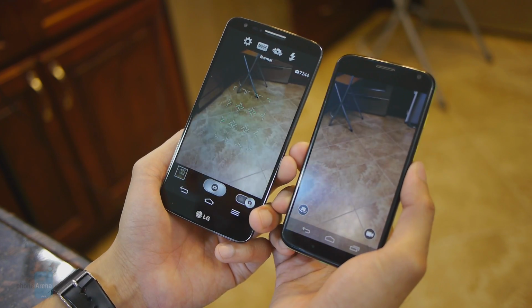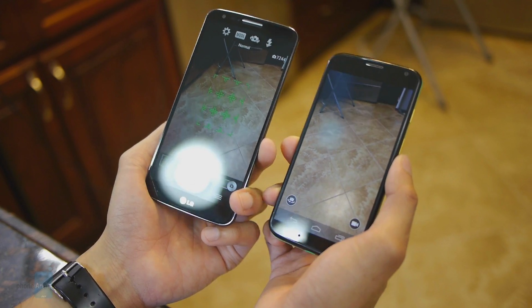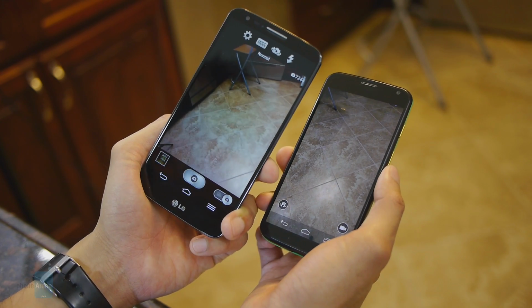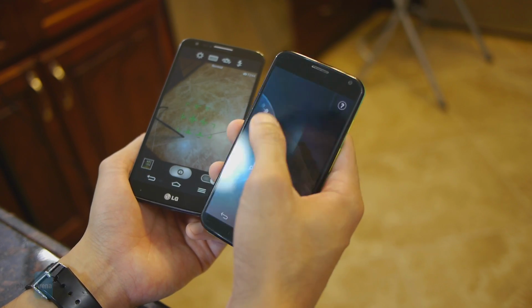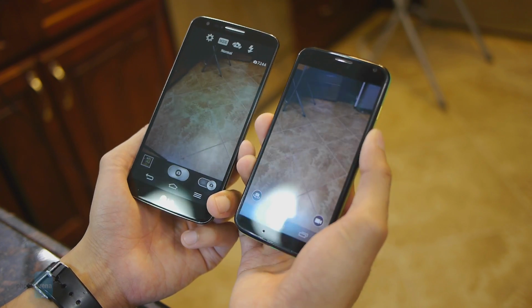So here are the camera UIs on both handsets, and honestly, they differ greatly between one another. On one hand, the LG G2 is just filled to the roof with manual controls and shooting modes to really appease that inner photographer in you. But if you don't want to be hassled by any of that, you'll like the Moto X just because it's a simple interface here that just gets the job done when it comes to taking photos.